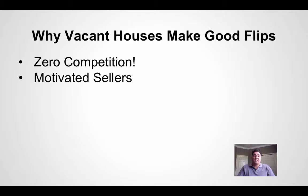You also have a motivated seller. Now, how do we know the seller's motivated? Well, because if they're not living in the property, that means if the property's vacant, they're A, not living there, B, not renting it out. So they must be paying taxes at the very least. In other words, it's not producing revenue and it's not a home for them, so they want to get out of it in most cases.